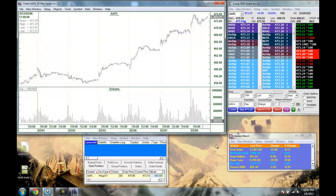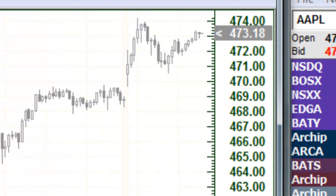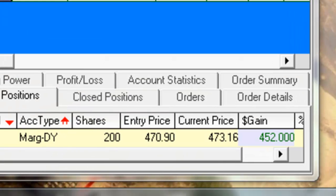Okay, guys, back on Apple. It is 12:10 p.m. February 8th, 2012. We definitely got a nice move up here. This is exactly what I was looking for. 200 shares, entry price 470.90, current price 473.15. We're up about $450 on the trade.